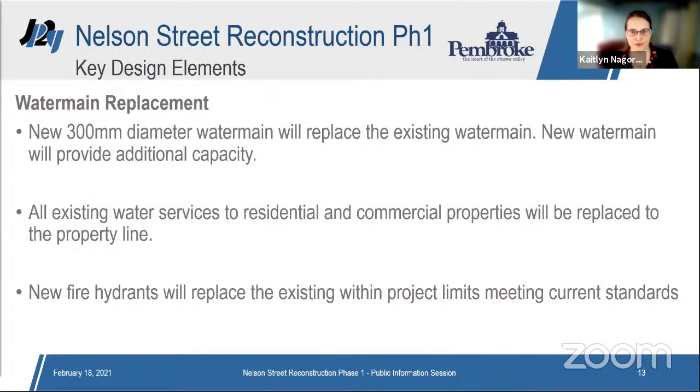The existing water main ranges from 150 millimeters to 200 millimeters in diameter. So a new 300 millimeter diameter water main will replace the existing one, with the increase in size providing additional capacity. All the existing water services to residential and commercial properties will be replaced to the property line. New fire hydrants will replace the existing hydrants within the project limits, meeting current standards.